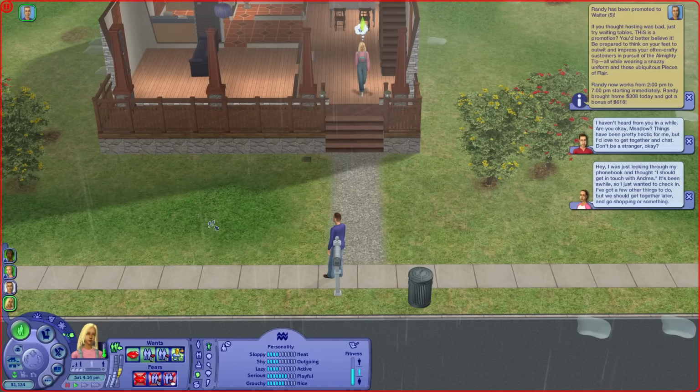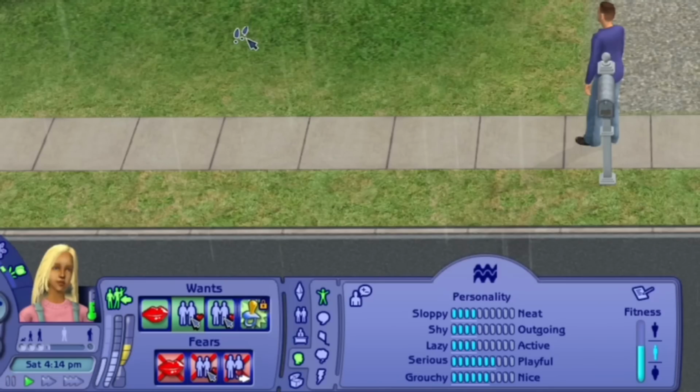Well, this house definitely has enough space to make this work. Even make separate rooms for the kids. Like, we could do that. Maybe Andrea will just have to give up her money trees for another grandchild. Yeah, she looks like a secondary pleasure, but for family sims, I like to give them secondary pleasure.